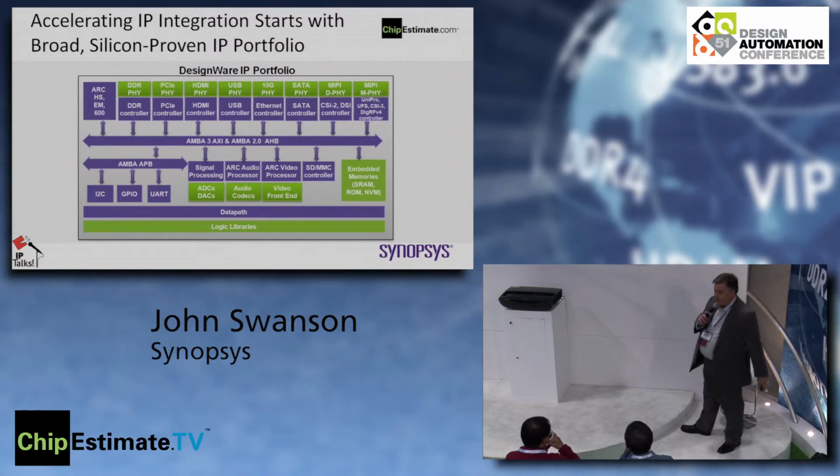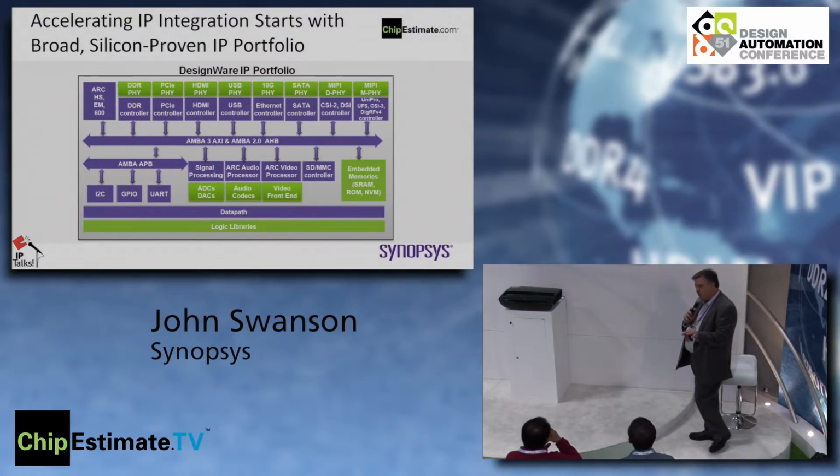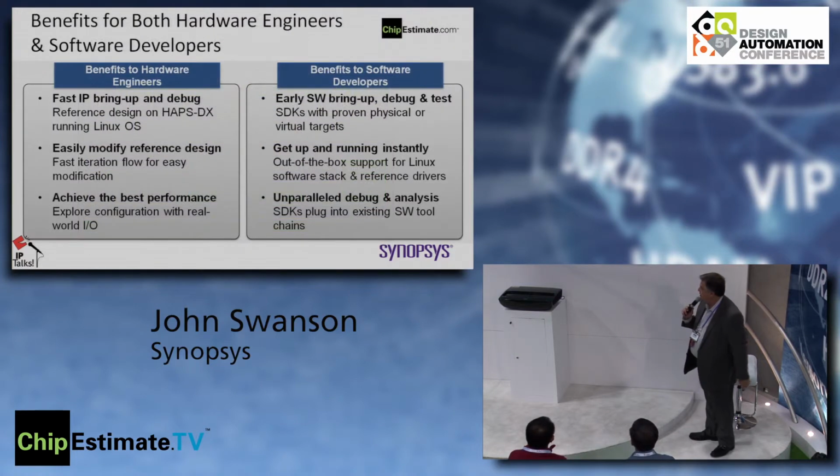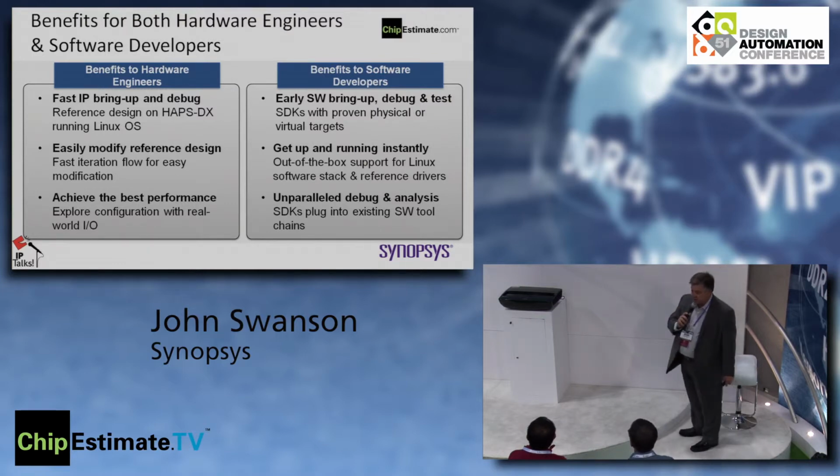I use this slide every year. It's just kind of an overview of all of the IP. So from the PHYs, the different controllers, the ARC CPU, the AMBA fabrics, data path, floating point, and logic libraries. So this is the portfolio that we used to build the IP Accelerated initiative. And it's targeting both hardware and software engineers.